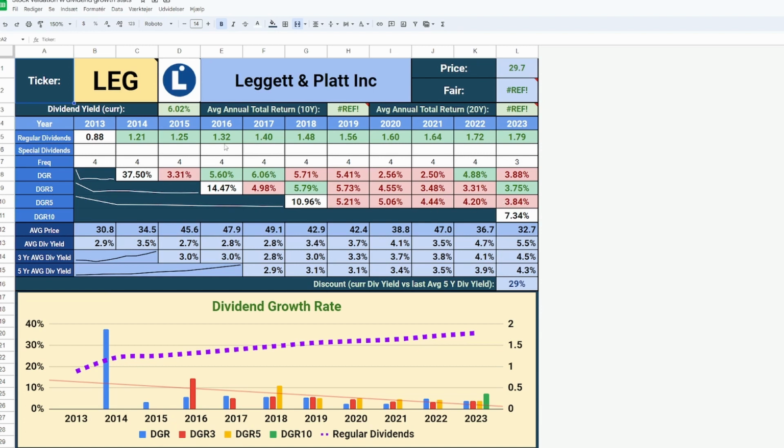and see a nice steady growth. So as you can see here, the last couple of years, it has been growing with around 2.5 upwards to 5 and 3.8%. So it gives a growth rate over the last 10 years of 7.3%. This is boosted a little bit by some of the early ones, like for example, this one at 37%. So most likely the dividend growth rate for the foreseeable future is closer to these 4 or 5% maybe rather than 7.